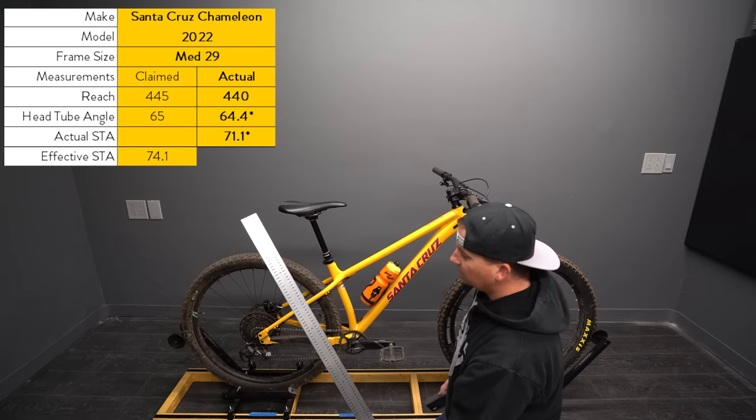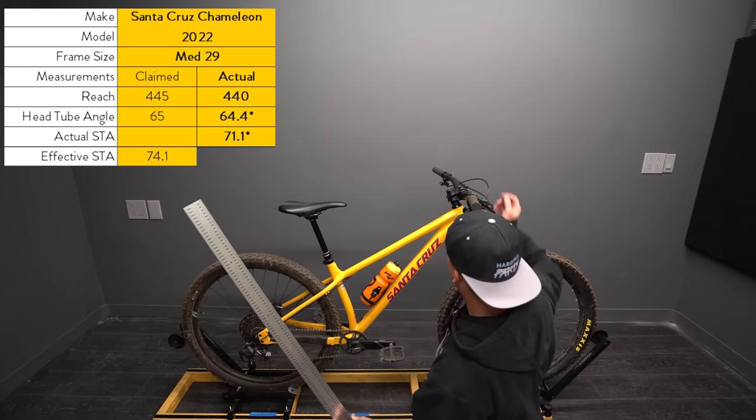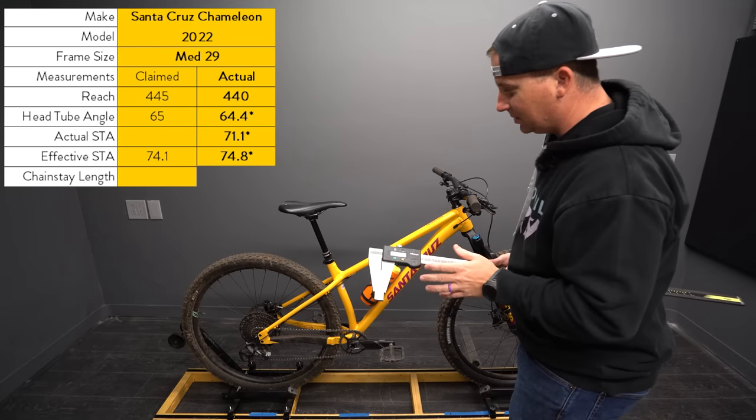Now Santa Cruz quotes it as a 74.1. So they must be talking about effective seat tube angle. 74.8. All right, not bad. Now it's time to measure the chainstay length.